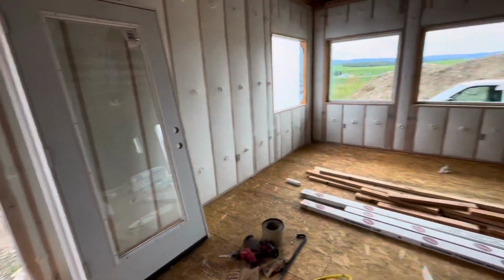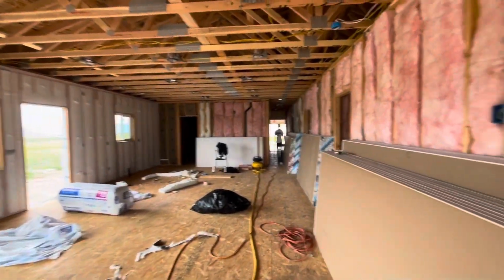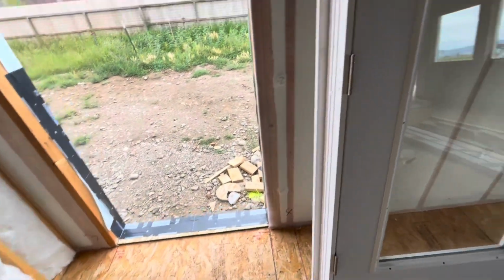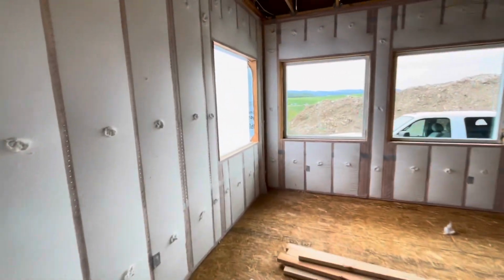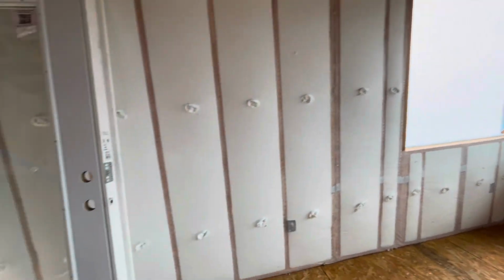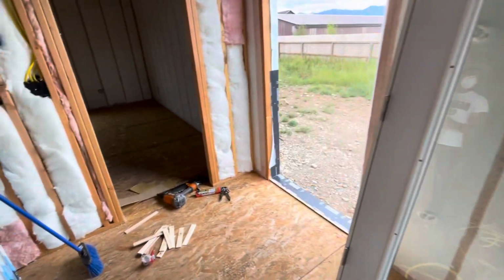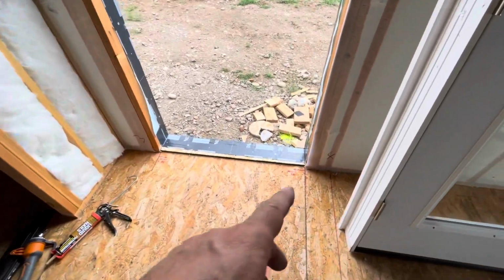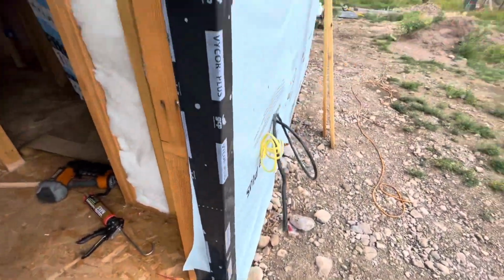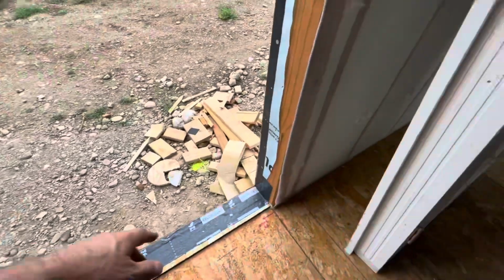All right, now the insulation is all done. I'll walk through that later. We're installing the doors. Oh, first we put plastic on this window because it still hasn't shown up yet, to keep the rain off that blown insulation and the drywall. Then we did a seal using the same tape we did.